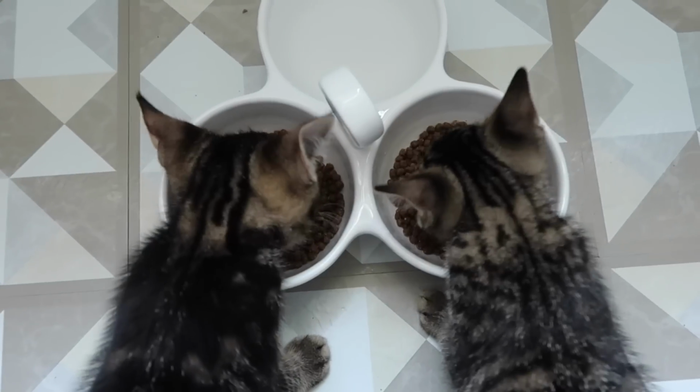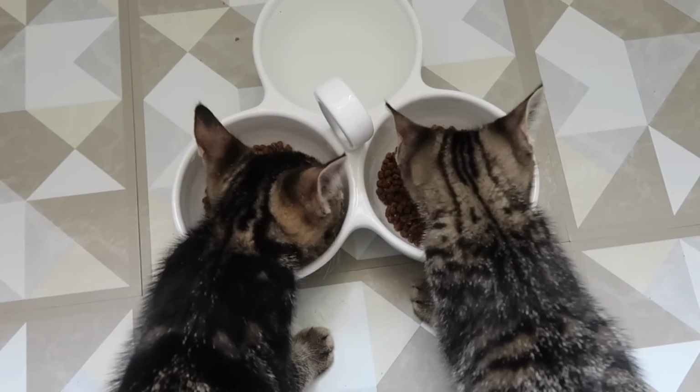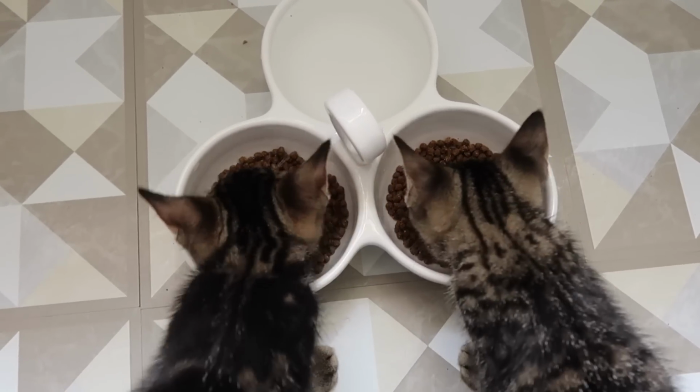They've taken to their new feeding bowl. I know a few of you were asking about that, the one that I picked up in HomeSense. They seem to be doing all right with that. I'll pop a little clip in so you can see them having their food. But yeah, you've settled right in, haven't you? Where's your sister? She might come and say hello in a little bit, maybe if I rustle the bag.